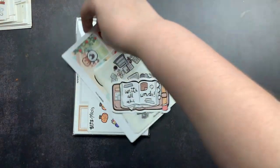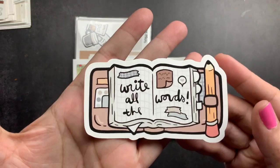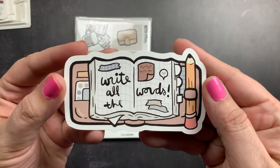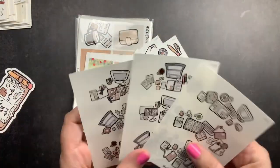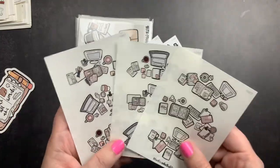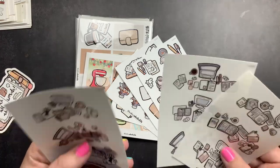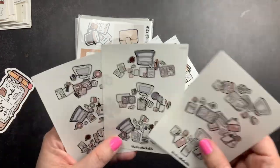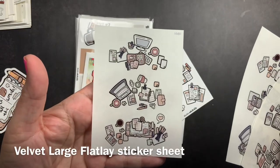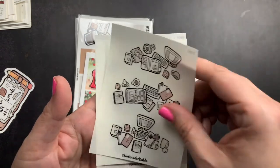So we'll open this bag first because this should be what I ordered on my own. This is a large die-cut sticker that says write all the words. It's super soft. So these are her large deco sheets. These are all three in transparent. Some of them are named after colors, like one is called velvet or smoke. I forget. I'll have to put all of that down below. But these are the three transparent ones that I ordered. I just thought they'd be really fun to put into my planner.